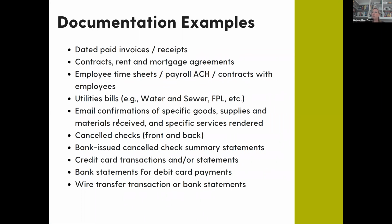If you used the money towards your bills, we need a copy of the bill and then evidence that you actually paid that bill. So it might be a screenshot of your bank account. We might need email confirmation saying you actually received specific things you were buying, and then evidence that you paid for those goods. A copy of a canceled check if you paid via check. Credit card transactions or bank statements or wire transaction.